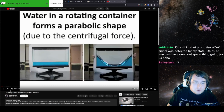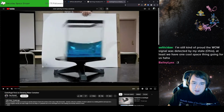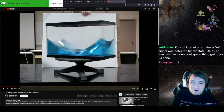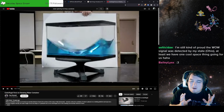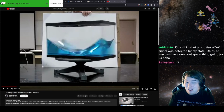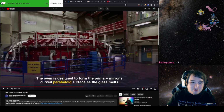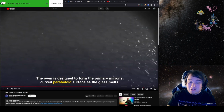When you spin water in a container like this, or any fluid, it forms this shape, a parabola, which is something that most people know from high school math courses, right? And it's like, well, what am I ever going to use a parabola for? It turns out if you have light shining on a parabolic surface, it focuses all of that light to a single point. And that's a super useful thing when you're trying to measure astronomical objects. It's very helpful. So we use parabolic mirrors all the time. And if you do it in a 3-dimensional thing like this, you form a 3-dimensional parabola, a parabolic surface.